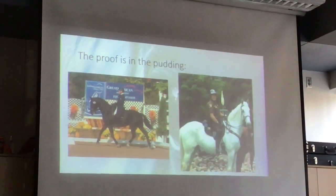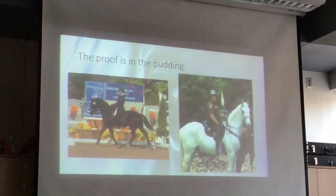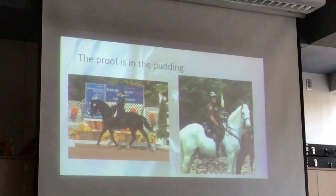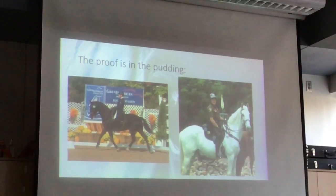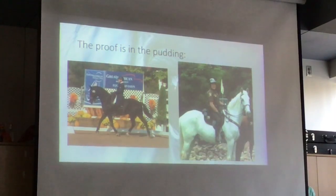Proof is in the pudding: 21, 25. And in a couple of years, we may have a couple more of the old ones to show you that it's doable. It really is doable. And they quite often ask me when they see those horses, what do you give them? Nothing. Good work.